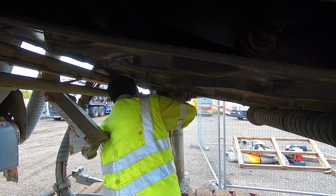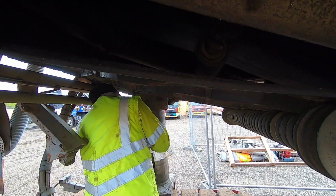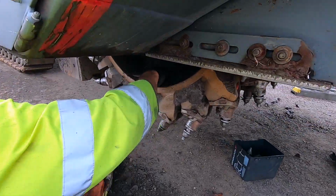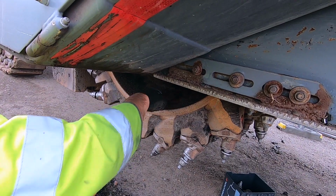Every so often we like to get underneath it and give it a good scrape and clean. Get all the build up off. Just scrape it inside the drum. I'm trying to clean it out a bit.